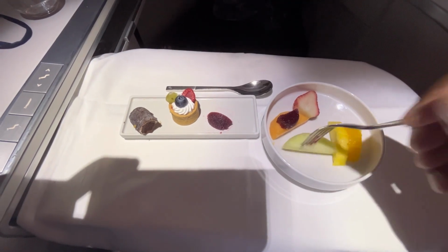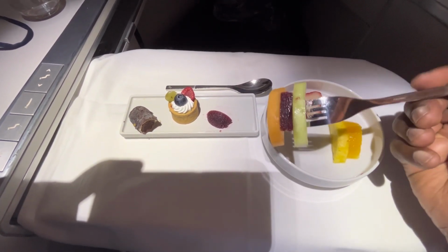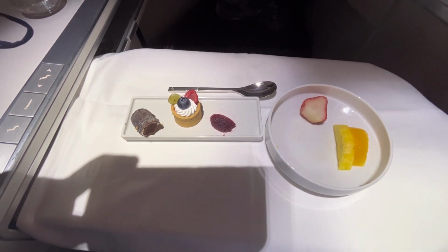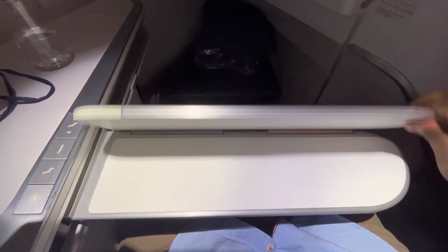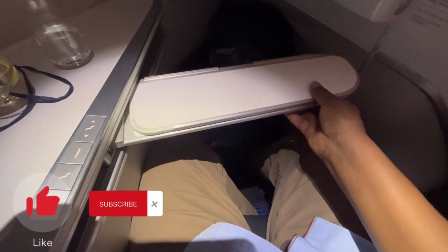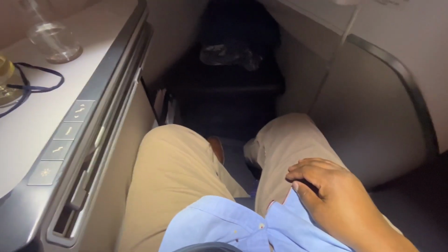And once meal service was done, it was time to put away the tray and head to the bathroom to check out the bathroom and also brush my teeth so that I can get ready for bed. Because I think at this time it was a little bit after 7 p.m. So as you can see, I put away my tray here, grabbed my amenity kit that they gave me in the flight and headed to the bathroom.